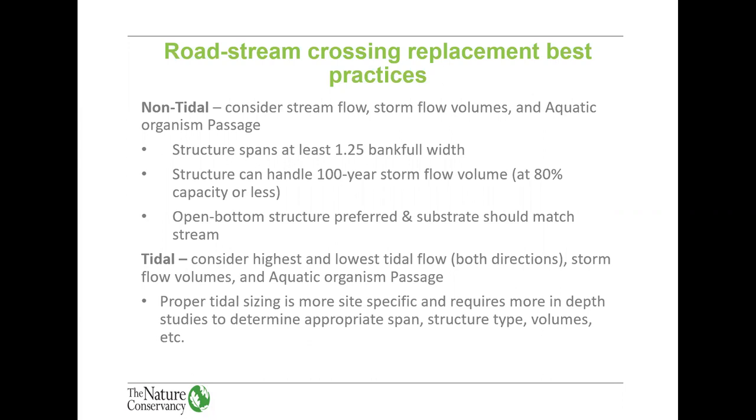You have to only consider that unidirectional flow and generally flow that's at storm flow volumes, so a 100-year storm event, and then aquatic organism passage. So the general recommendations, and the ones that we tend to operate on when we do replacements, is that the structure spans at least 1.25 times bankfull width. And for anyone who isn't familiar with what bankfull width is, that's the top point of the channel where the stream, when it reaches that point, will then start spilling out into the floodplain if it's connected to a floodplain. So we generally try to go 1.25 to encompass some flood flows as well. We also try to keep the volumes at a 100-year storm event where the crossing is only at 80% capacity.